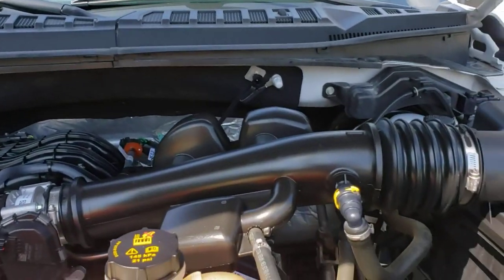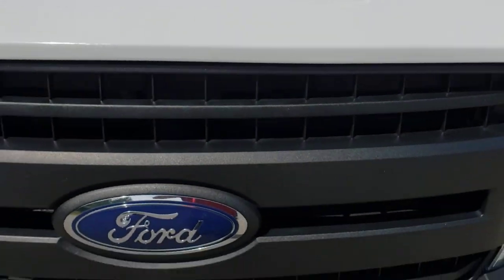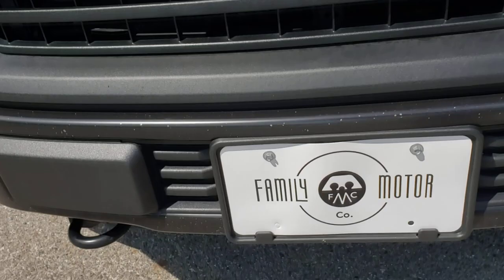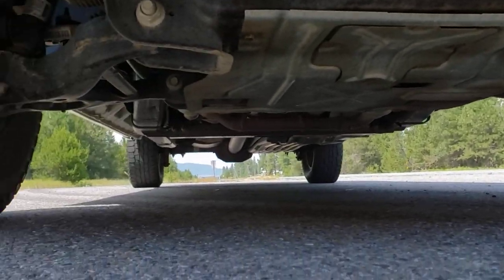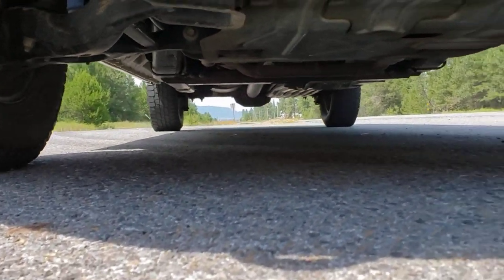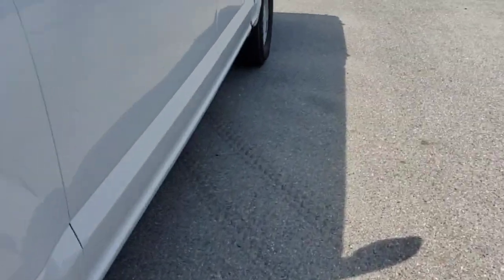It does have a tow haul mode. I forgot to show you that. I'll do that here in a second. Along with a sport mode that comes available on these trucks. And as you can see under here, ooh, that's hot. Ground, nice and clean. So there is no rust on this truck. It is 100% ready to go.